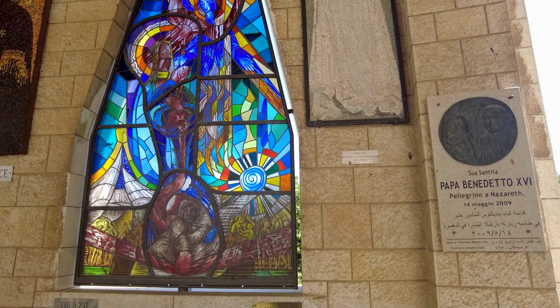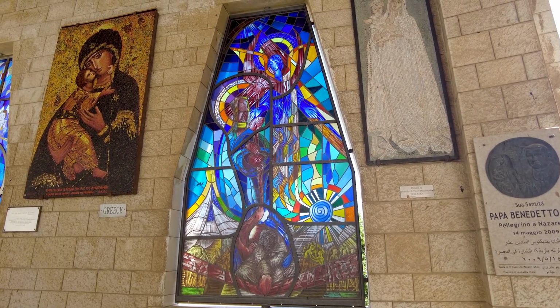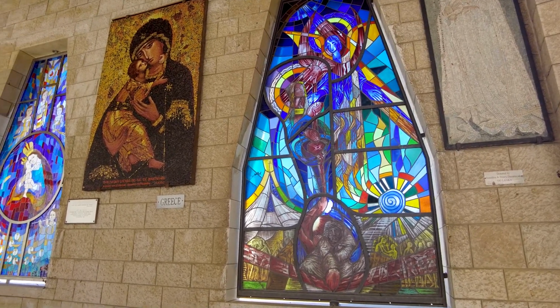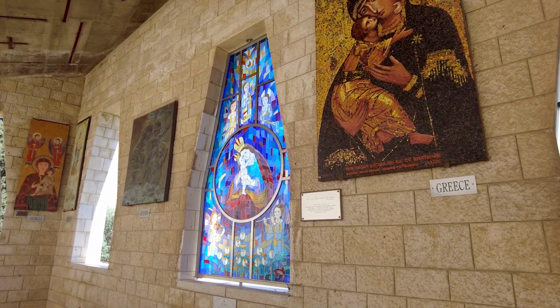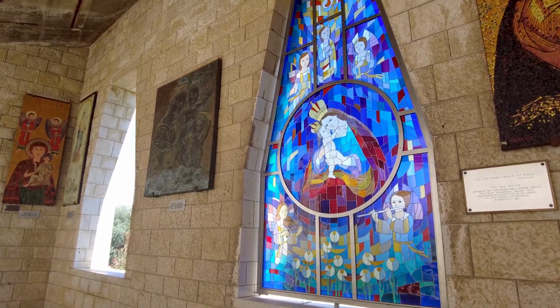The mosaic that is about to come into the frame is the one that depicts the story of the Annunciation, with the angel Gabriel appearing to Mary and telling her that she would conceive and bear the Son of God. This mosaic is a stunning example of Byzantine art, and it is one of the most impressive features of the Basilica.